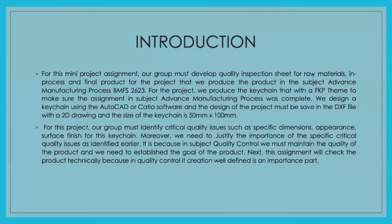Next, for this project, our group must identify the critical quality issues such as specific dimension, appearance, surface finish for this kitchen. Moreover, we need to justify the importance of the specific critical quality issue as identified earlier. It is because in subject quality control, we must maintain the quality of the product and we need to establish the goal of the product. Next, this assignment will check the product technically because in quality control, iteration well defined is an important part.